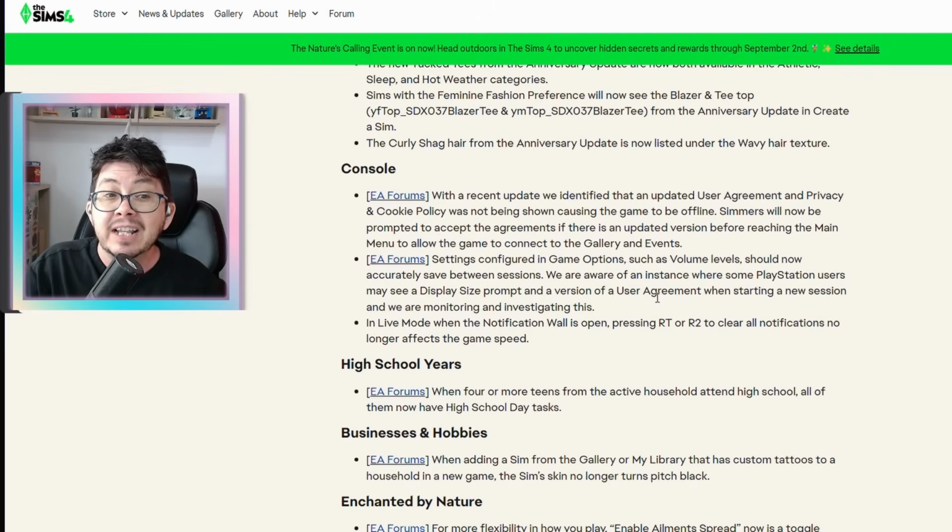The devs are aware of an instance where some PlayStation users may see a display size prompt and a version of a user agreement when starting a new session. They are monitoring and investigating this for a future fix. And finally, in live mode, when the notification wall is open, pressing the right trigger or the right button to clear out all notifications will no longer affect the game's speed.